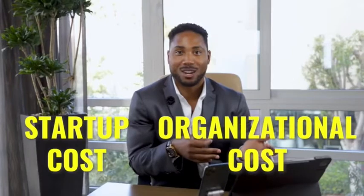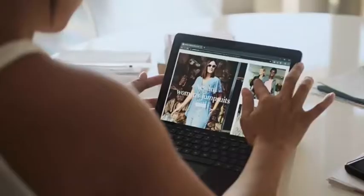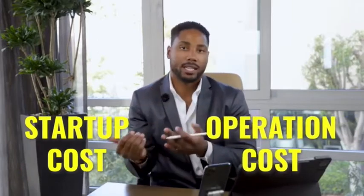As a new business owner, chances are you are going to have startup costs and organizational costs. These could be in the form of marketing, advertising, maybe you've already established your website, or maybe you spent some money on training and coaching before you decided to establish your business. Anytime that you have costs before you're considered operational, they're considered startup costs and organizational costs.